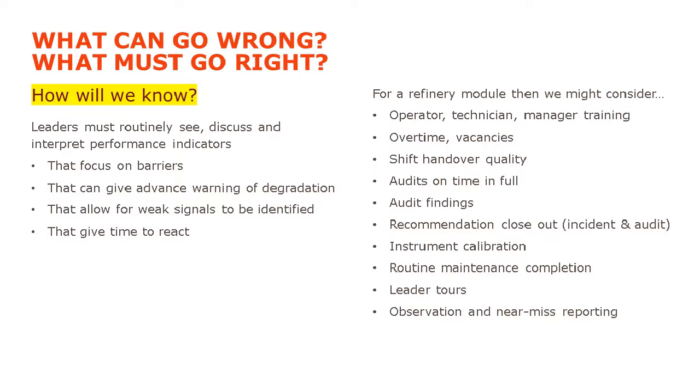Maybe we need to look at things like overtime and vacancies. Maybe the task of handing over information at the end of shifts should have some kind of quality measure associated with an audit of it, because it's a vital task. Maybe general audits in the business we should look at from the basis of are we doing them, are we delivering them on time and in full. Following that, clearly findings. Lots of businesses have the issue of recommendations coming from all quarters, incident and audit. Are we closing them out? Are we understanding those? We may then get into things like instrument calibration, routine maintenance, leader tours, and observation, near miss reporting.